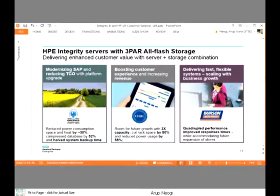Similarly, the credit rating agency CIBIL. In addition to seeing a significant performance boost, they're very pleased with the fact that the newer solutions are taking a much smaller amount of space in the data center, and it's actually made their support life easier, and the energy costs have come down significantly.